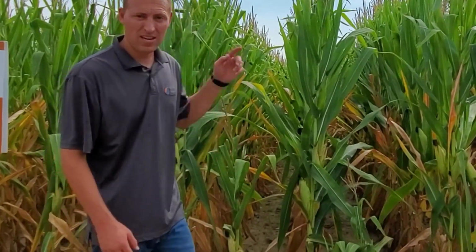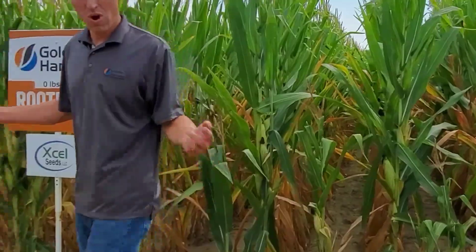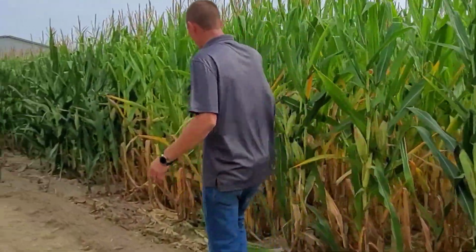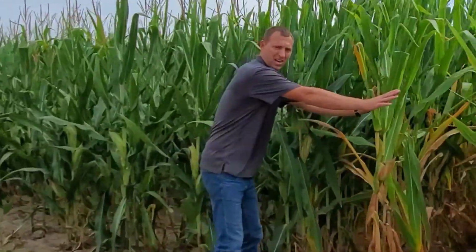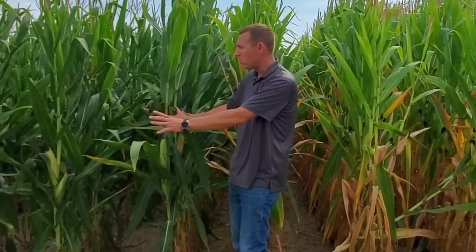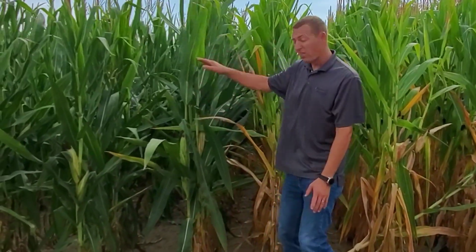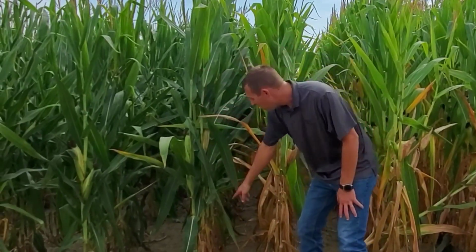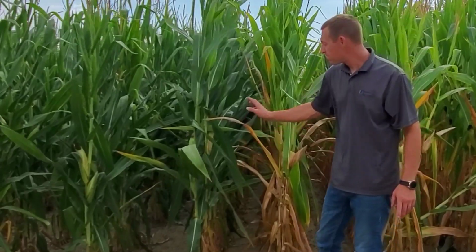And it's showing it. In fact, here's a drone photo, and you can see the yellow streak right here where there was no nitrogen. So as we walk down this way, and you look right here, here's the split row. This side got no nitrogen. This side got, I think, 125 pounds side dress nitrogen. Clearly a big difference in the color of the plant. We do still have some firing down there. It didn't get enough nitrogen, but it's better.